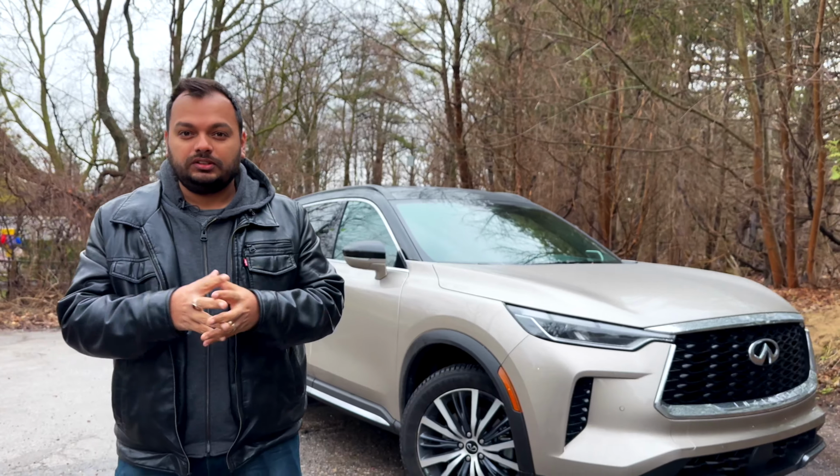Welcome everybody to the 2024 Infiniti QX60. It's a luxury offering from the Nissan lineup. Let's see how competent this SUV is.